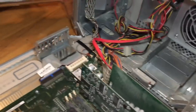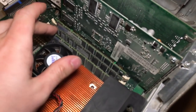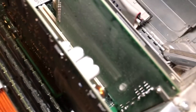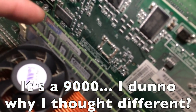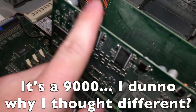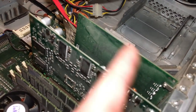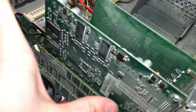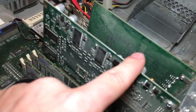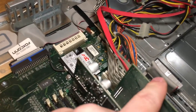And here is everything. We've got 1.5 gigs of RAM, so that's maxed out. This does appear to actually not be a 9000. This is probably the original graphics card, which says RV200 on the back of it. So this is like a Radeon 7500 or something like that. So yeah, that's that card. Here's the Sweet Multiport here.